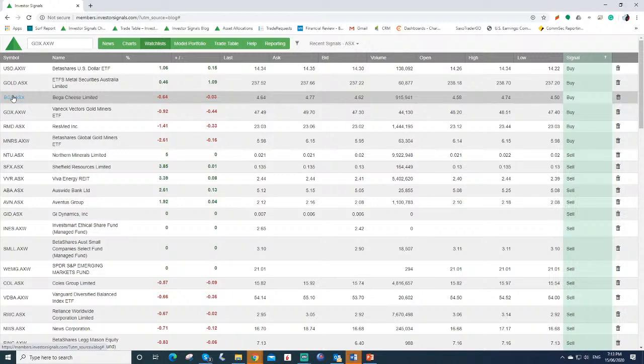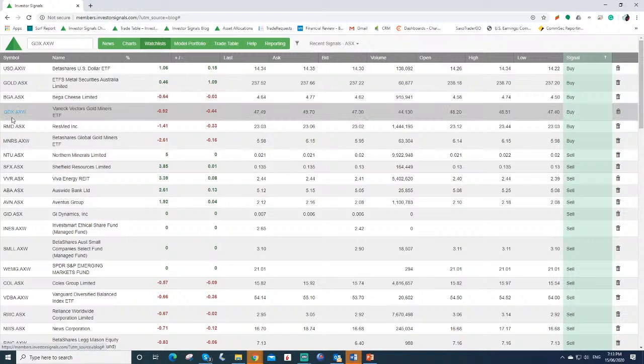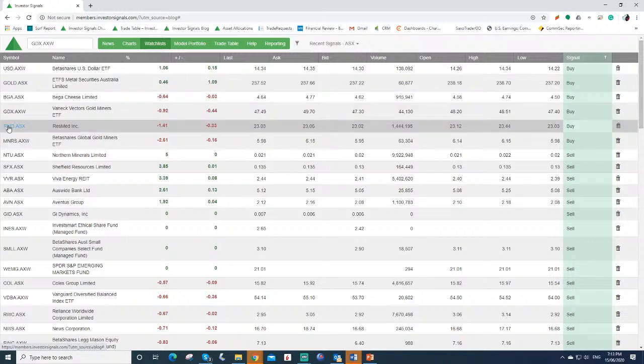But at this point, with a downward pressure in the market, I don't think you need to move too quickly to be adding that into portfolios. GDX, which I touched on, ResMed, so we'll cover that tonight as we go through.